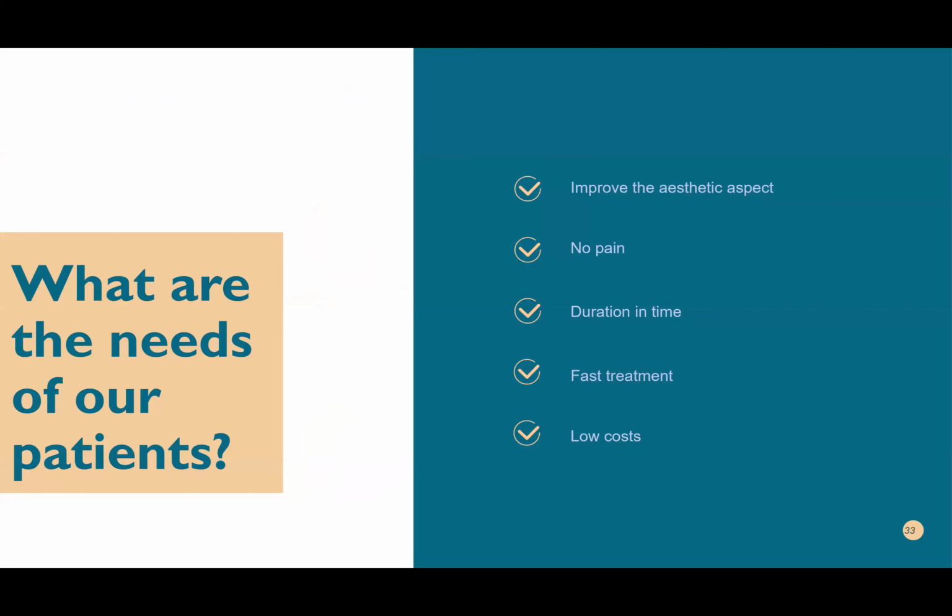So in the assessment, what are the needs of the patient? They need to improve the aesthetic aspects. They want a no pain treatment. They want an aesthetic treatment that's going to last in time. They want a fast treatment too. They want something that is not expensive, and the click is something that can provide all these aspects.